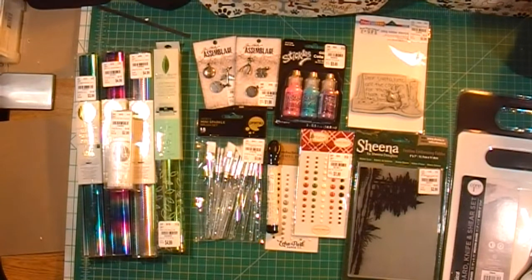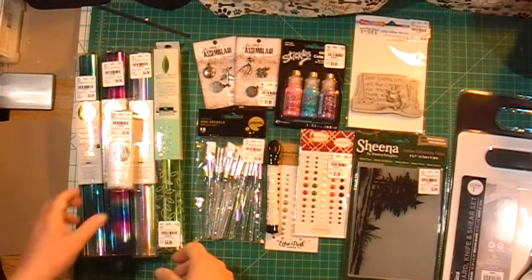Okay, this is going to be a quick Tuesday morning haul. The stuff I got from two of the Tuesday Mornings that are close to my house. And so I'll start with the crafting stuff that I got.